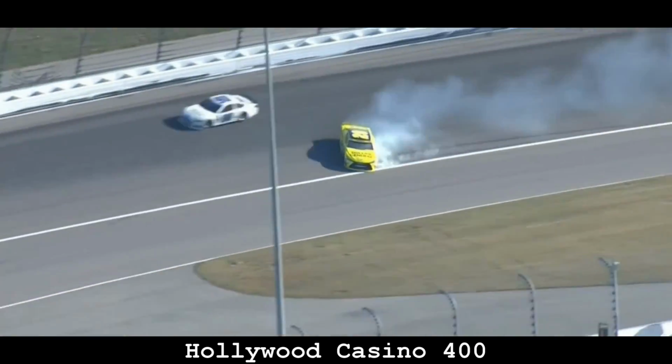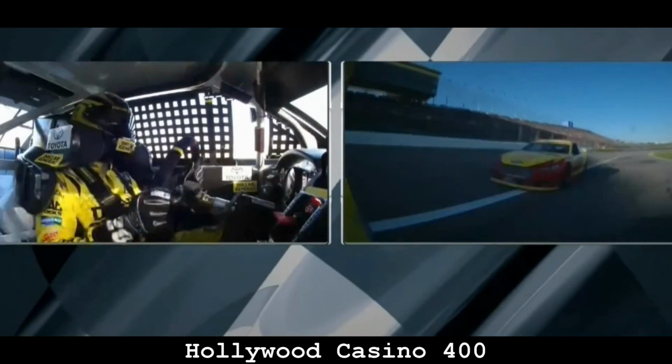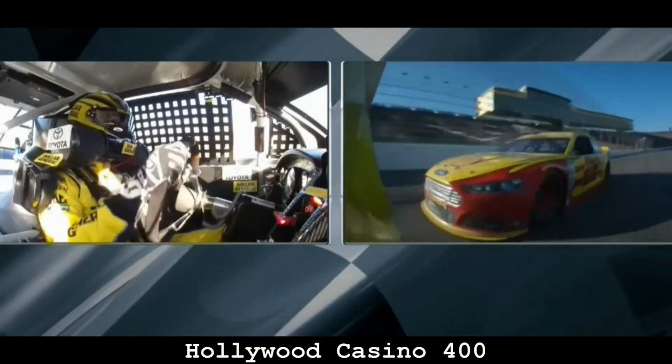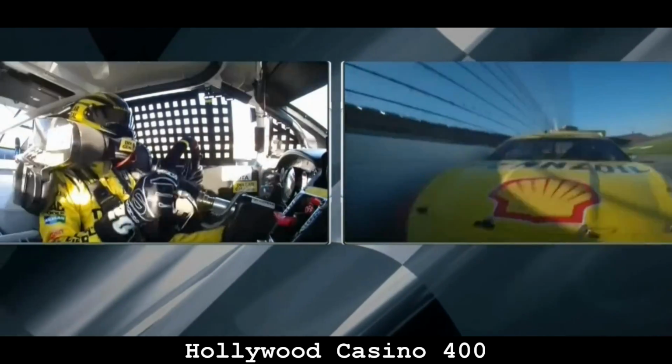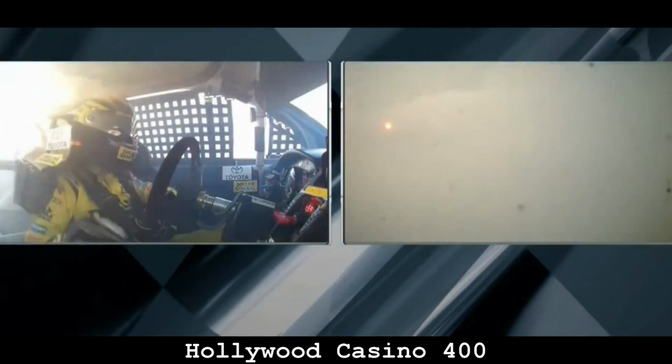The 20 will have to come get tires. His chance to win today is over. And Matt Kenseth had to do everything he could to block him. Just like I said, he's racing for his championship. If he doesn't block, Joey Logano gets on the outside of him and gets around him. So you can't blame Matt Kenseth for trying to block.